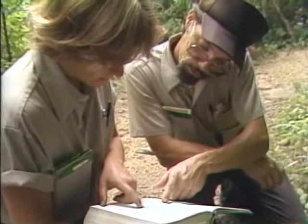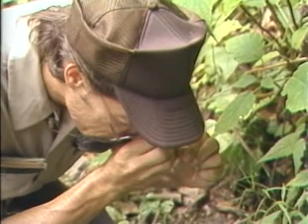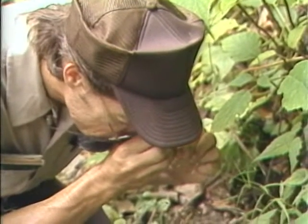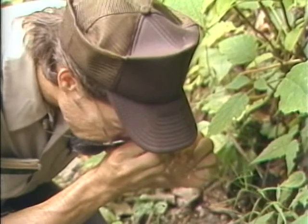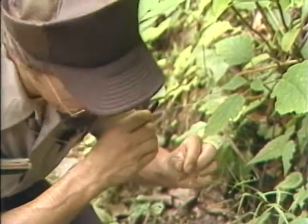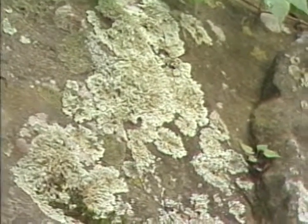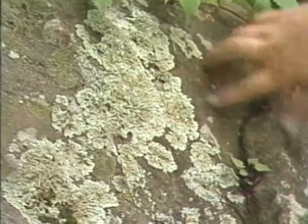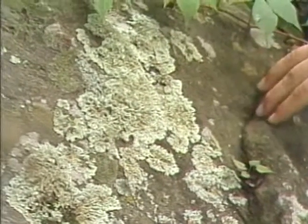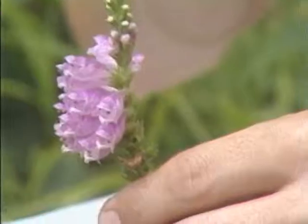Barbara and John identify each plant by examining it and then comparing it to illustrations and keys in a reference book. 5 sepals, 5 petals, and 5 stamens. Let's see if we can key this one out. I'm not familiar with it. Okay, this is called a lichen, and what it is is 2 plants that are living together in one plant. It's an algae and also a fungus.